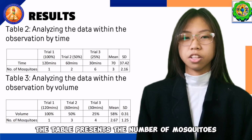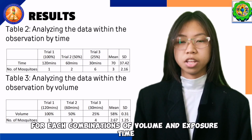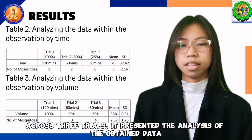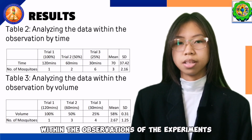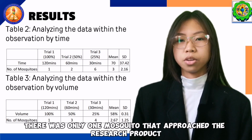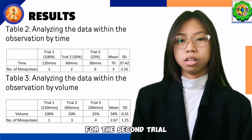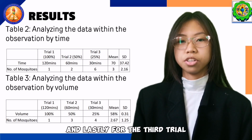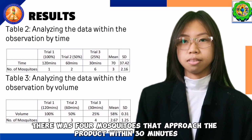The table presents the number of mosquitoes encountered and any observed reactions for each combination of volume and exposure time across three trials. It presented the analysis of the obtained data within the observations of the experiments. We, the researchers, observed that within 120 minutes, there was only one mosquito that approached the research product. For the second trial, there were two mosquitoes that approached the product. And lastly, for the third trial, there were three mosquitoes that approached the product within 30 minutes.